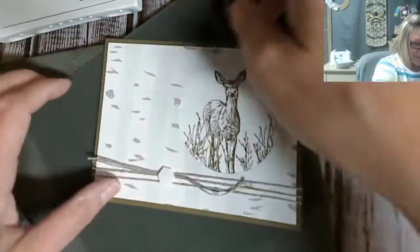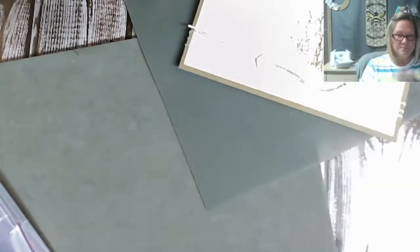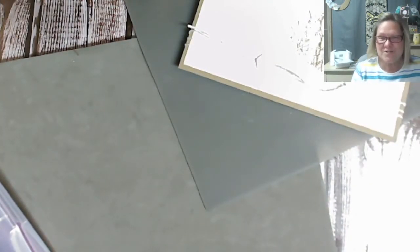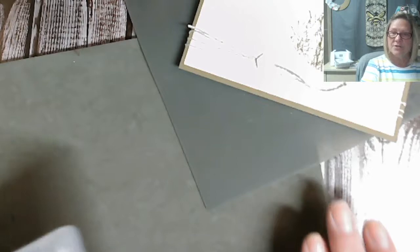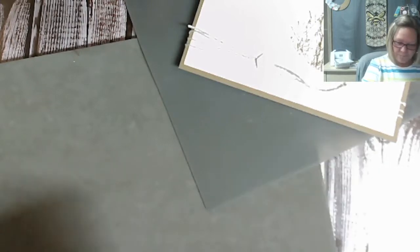So let's go ahead, and we're going to use the soft suede. That's the only color I used, is the soft suede. And if you didn't watch my Tuesday virtual class, go back and take a look. I did some monochromatic there, so this would be kind of considered a monochromatic card also.